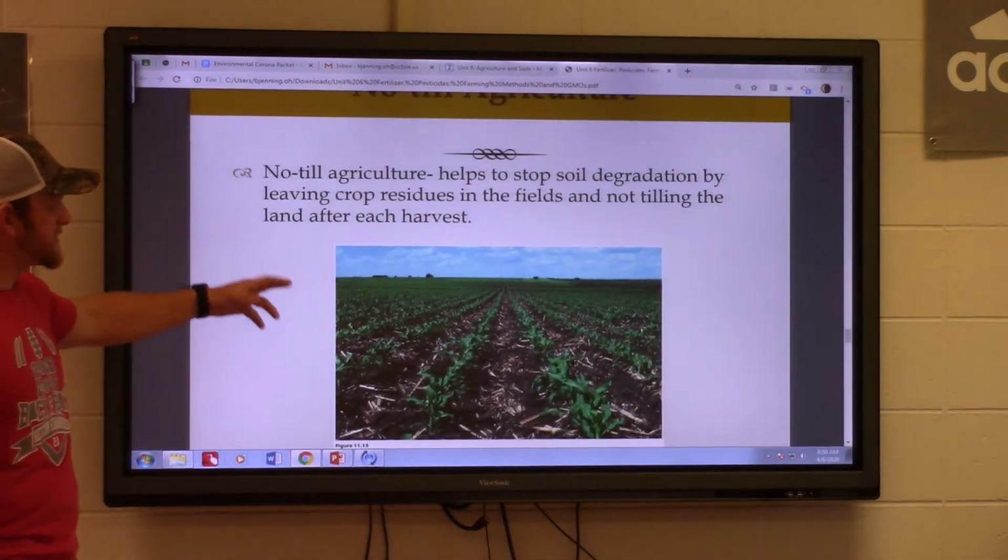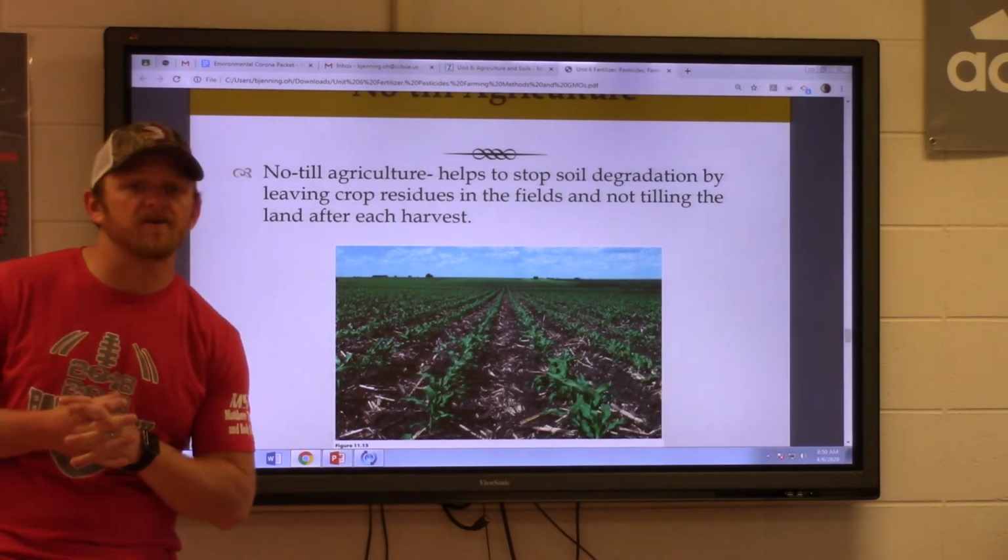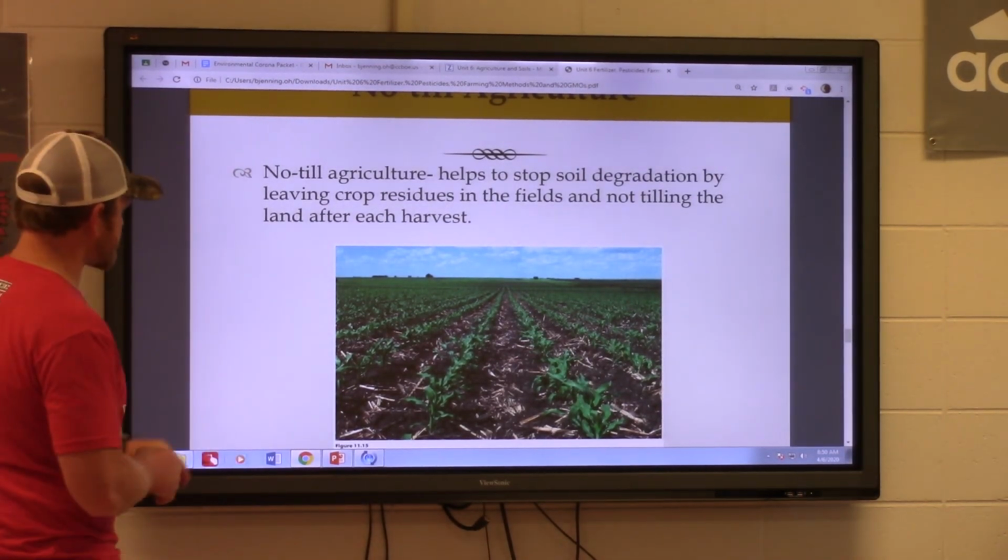No-till agriculture, obviously it's in the word. You're just not going to till the land up. That helps the land. That helps not decertify the land. Helps with decertification.